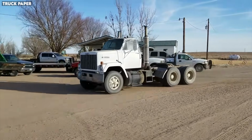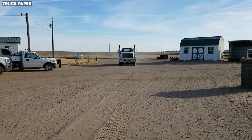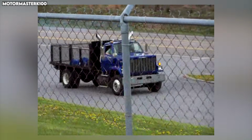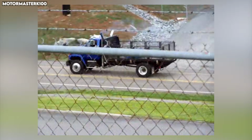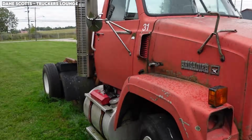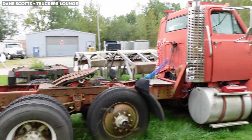Number 4 is a pair of forgotten heavy-duty conventionals that quietly worked across America until General Motors simply walked away from heavy trucks entirely. The GMC General and the GMC Brigadier. The GMC Brigadier replaced the long-running GMC J-Series conventional in 1978. The GMC General was the long-hood premium conventional, also introduced in the late 1970s, featuring an aluminum cab to reduce weight.